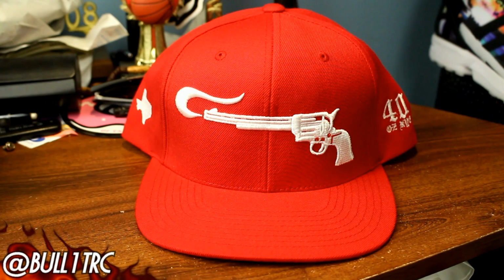So as I was saying, this is the red one. I'm gonna go ahead and throw this one on because it does have a couple extra graphics on it. Gotta fix the snaps on this one too. I only had one all red hat, and that was my cream one, the 40-ounce cream collab I had. So I needed another one, so here's the Colt revolver one that I got.